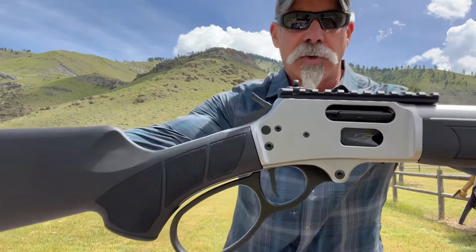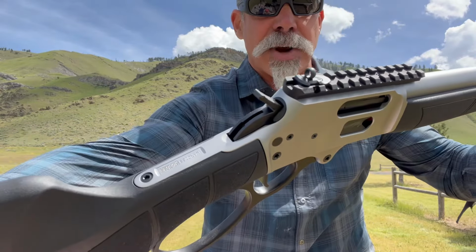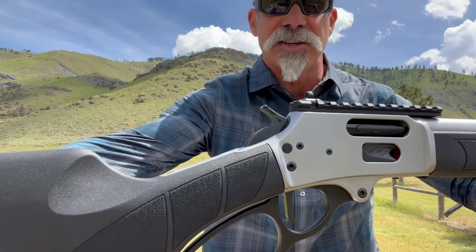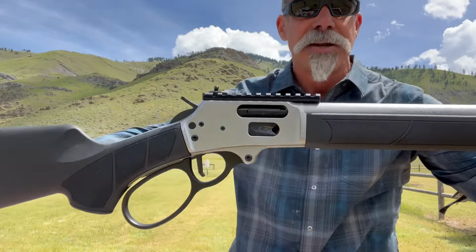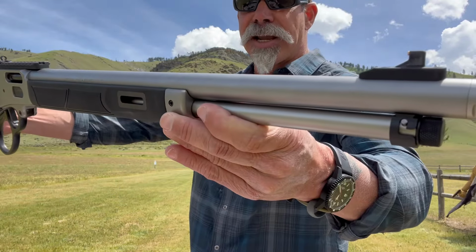It comes with a rail system on top on the receiver. You can see that rear sight right there. It's a little tough to adjust these style of rear sights, but if you take your time, they can be dialed in really well. Brass bead front sight.